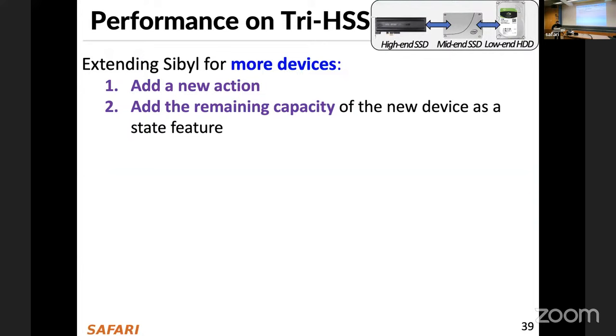Now we also evaluate Sibyl on a tri-hybrid storage system. It took a lot of effort to come up with a baseline because all these baselines are designed for two devices in the system, and we had to extend one of the baselines. Extending Sibyl for multiple devices is very easy because we just have to add an action into the neural network, which means adding another output node in the output layer, and also adding the remaining capacity of the new device as one of the state features that we train the inference and the training thread on.